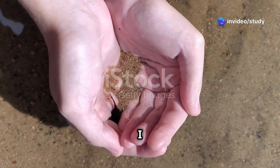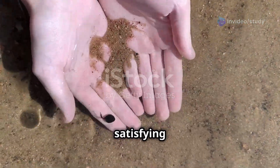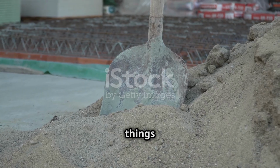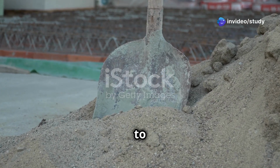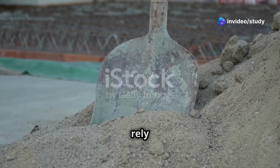You know me, I love getting my hands dirty. There's something incredibly satisfying about feeling the earth between your fingers. And let me tell you, few things are dirtier or more important than sand when it comes to building our world. It's the foundation of so many structures we rely on daily.